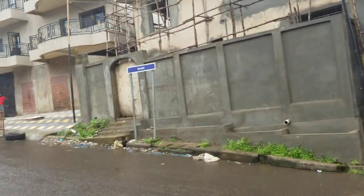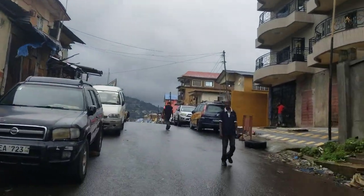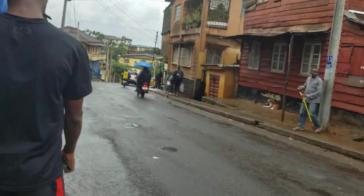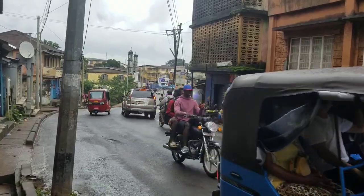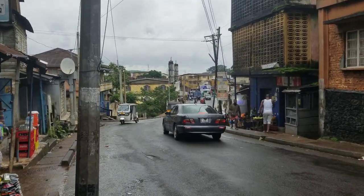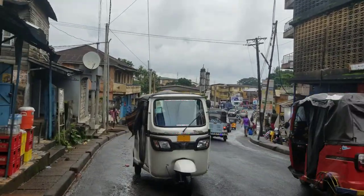This is called Barwick Street. This is Barwick Street going up. So this is still Kuta Road. We are now very close to Kintan Bridge. So we'll end this video at Kintan Bridge.